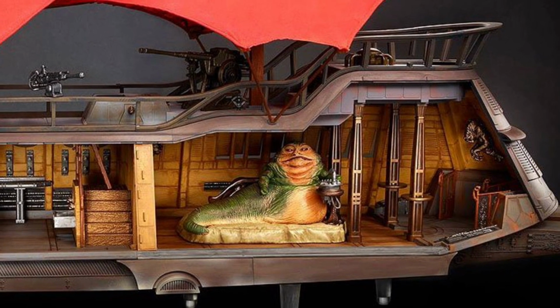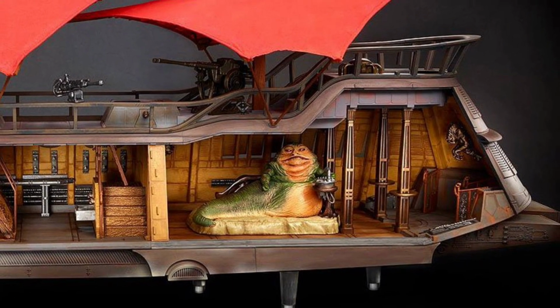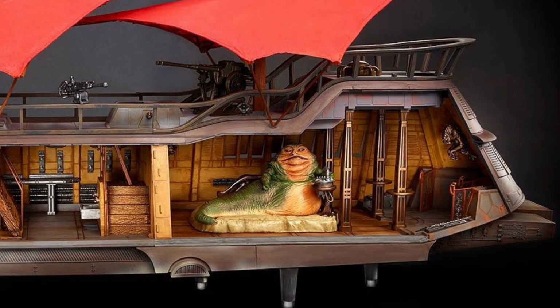It does have a full interior. It does have some interior to go around, so that's very, very cool, and I'm just very excited for the set. It's going to have some small details. It's like the Razor Crest from 2022, but it's just going to be a very good set.